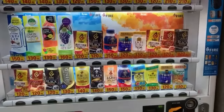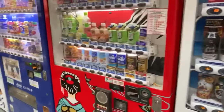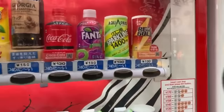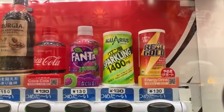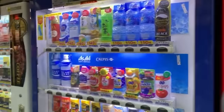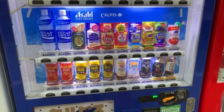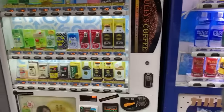Metz Black. I don't know what a lot of this stuff is. Tropicana. Cola. I'm not really a cola guy, I gotta be honest with you. Sparkling Aquarius. Aquarius is the Gatorade of Japan. Sparkling Gatorade. Just imagine. Mr. Das, I would totally look for a beer vending machine, but I don't think they have any around here. I'll tell you what, if I can find an Asahi Super Dry, I will absolutely get one, because I've had a really long day.